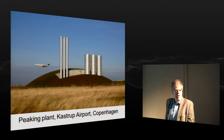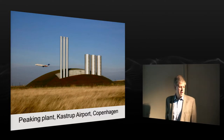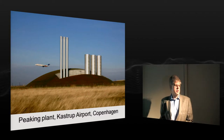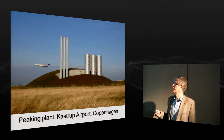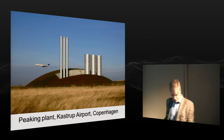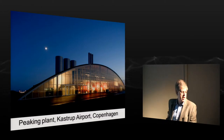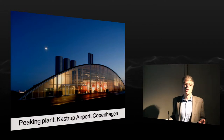And how does a power station look like, a heating station? I took this picture because I think it's a fantastic building. It's a green roof. These three towers here are heat storage tanks, so they store heat. And this is a peaking plant that is actually located at the airport in Copenhagen. They've got three boilers, three stacks. I don't know exactly what's in that building, but it can be done quite attractively. And looking from the other side, it's a rather attractive building for being a power generation, heat generation for the city of Copenhagen.